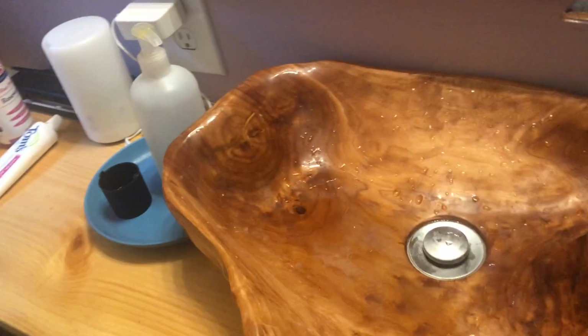The amazing feature, dryer and washer. Check out this very pretty sink. Hello. Also, plenty of storage for things.